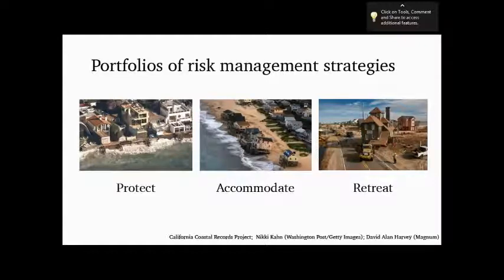And these tend to fall in one of three categories that I'm sure you're all familiar with. So we can protect, we can build seawalls and levees, we can accommodate elevation, insurance, things that make the damage less bad when the water does encounter things that we care about. And finally, we can retreat, so we can just pick up and get out of the way of the hazard and reduce risk that way.